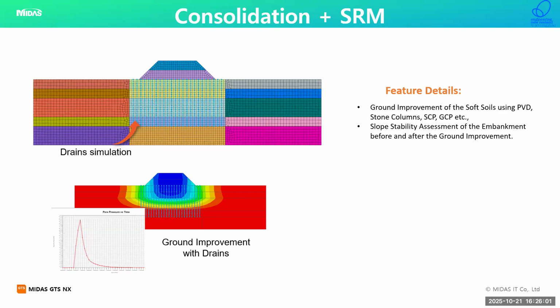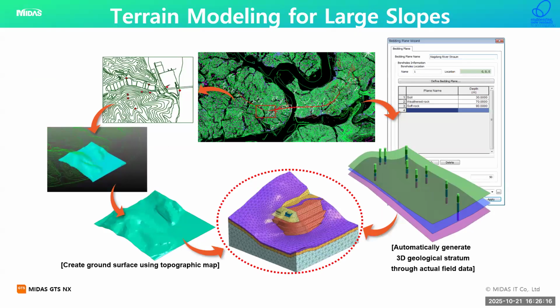So to do all these things, we need to have proper modeling tools, right? So you wanted to create a simple slope. Yeah, you can directly create it using the AutoCAD related functions in this software. Otherwise, let's say you wanted to create a 3D slope. So we have many features for creating the terrain model for the large slopes. So suppose you're dealing with a hilly terrain, you can take in the contour data or maybe LiDAR survey data, so the elevation data, that can always be converted to a surface, which is a terrain.